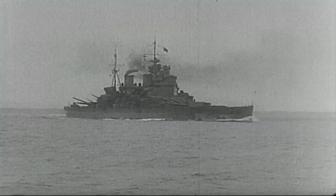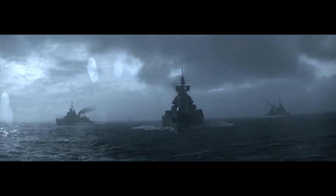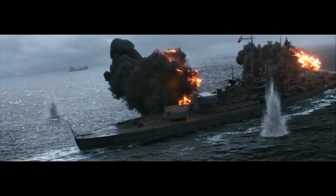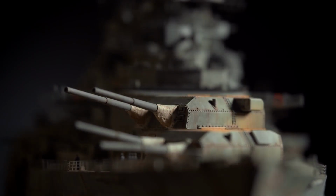In the morning of May 27, the final act of Bismarck's dramatic odyssey concluded. British battleships Rodney and King George V appeared on the horizon and opened fire at the German ship while on approach to their target. Bismarck immediately responded in kind, but due to the damage she had received over the course of previous days, her salvos weren't able to reach the British ships.